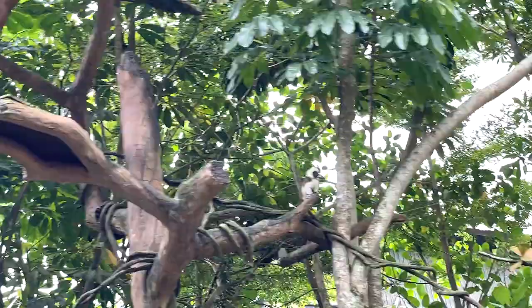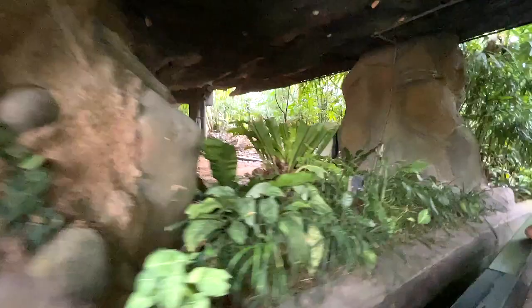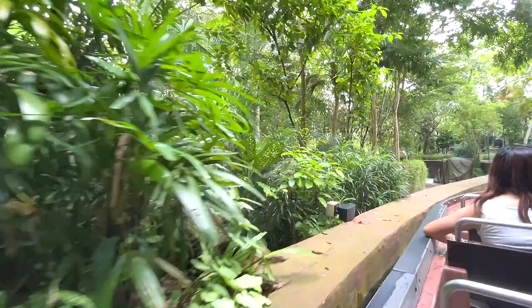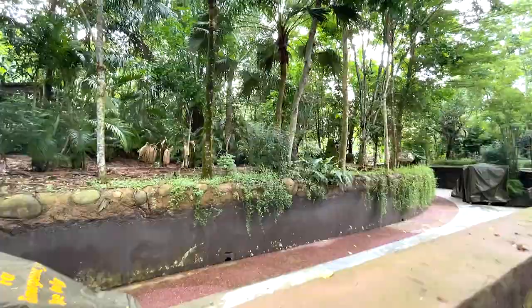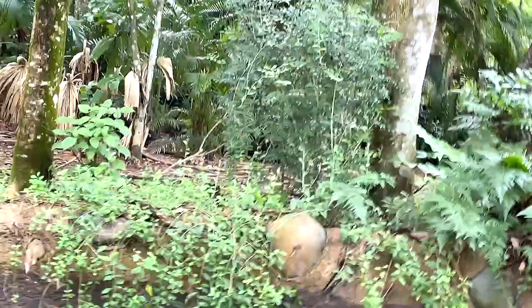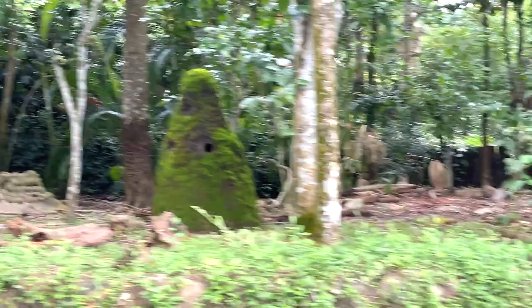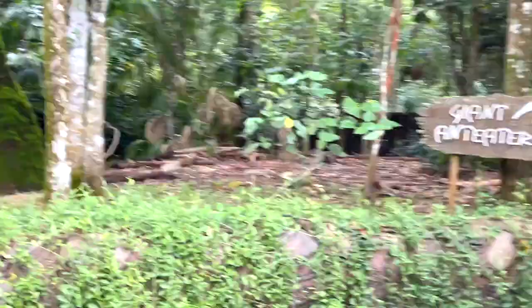Entering this mini cave. Okay. We're now entering the Mata Atlantica garden. Quick, to your left. Do you see something large? Wow, giant anteater. Look out for the sharp claws. They're used to dig into the termite mound. Right over there. There's only one giant anteater.